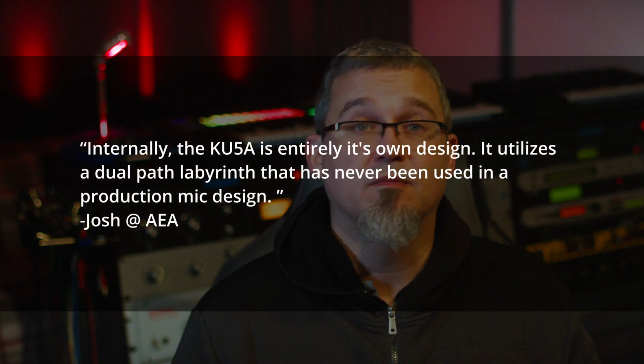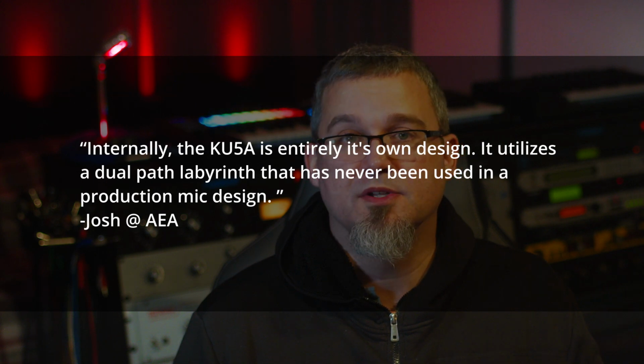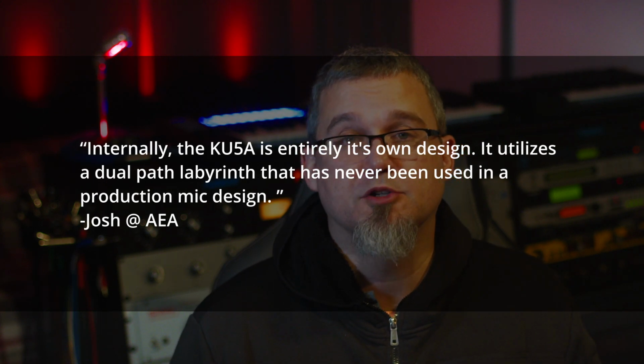AEA had released a recreation of the KU4 almost 10 years earlier than the KU5 came out, and both of those mics are very different. Josh at AEA had answered this question by saying, quote, "Internally, the KU5A is entirely its own design. It utilizes a dual-path labyrinth that has never been used in a production mic design."